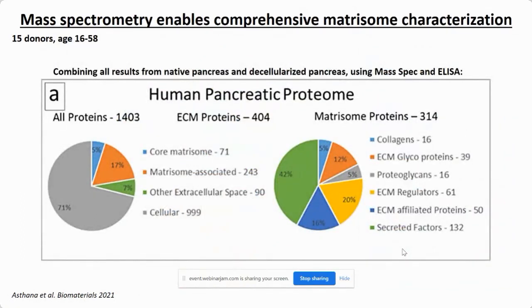So as I said, they used a lot of different methods in this paper. They used their decellularized pancreas, and in some ways that enriches the ECM fraction, and so it enables detection of some lower abundant species of ECM that you might not get in the whole pancreas lysate. They also used some ELISA data, and when they combined all of their data together, this was sort of their final result. So they identified 314 matrisome proteins, and 71 of those are structural: 16 collagens, 39 ECM glycoproteins, and 16 proteoglycans. And out of the entire proteome, by number of proteins, the structural ECM made up 5% of the proteome.